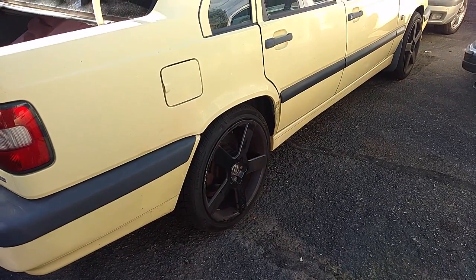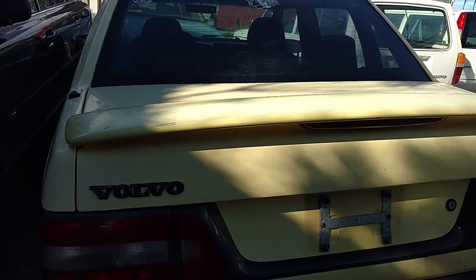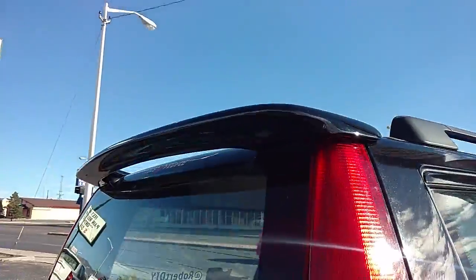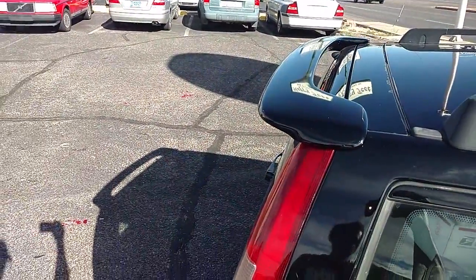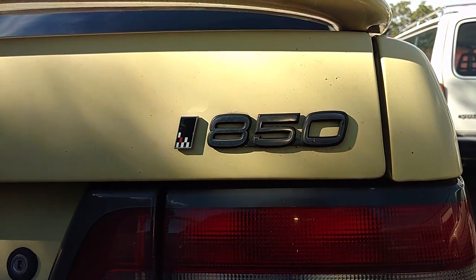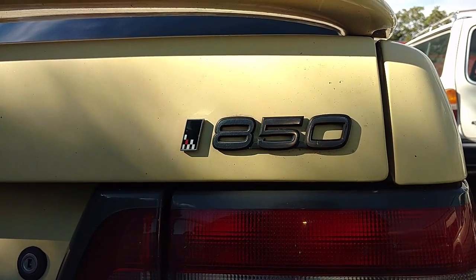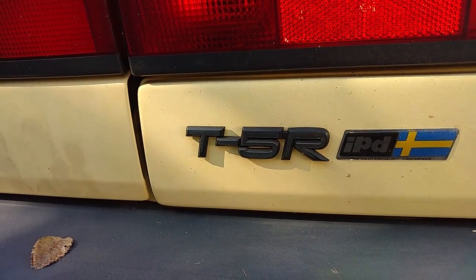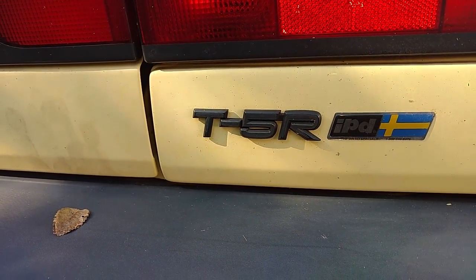Another feature of the T-5R was this rear spoiler on the trunk, and the wagons featured the rear spoiler on the back that sat on the back of the vehicle, as you see on my vehicle. Another distinguished exterior feature was the motorsport badge located to the left of the 850 symbol on the back of the vehicle. Of course, it had the T-5R insignia on the back of it as well.